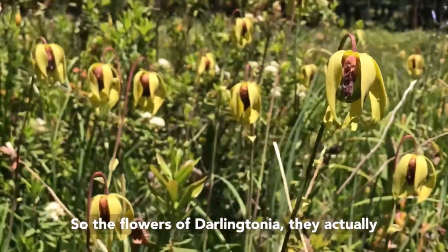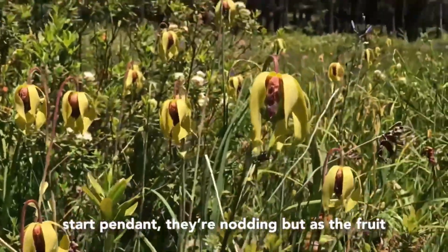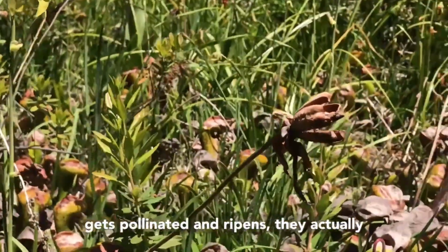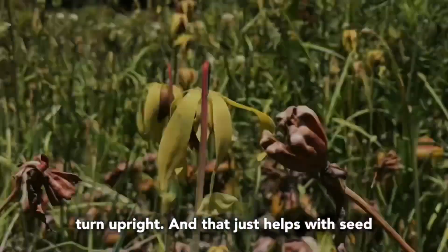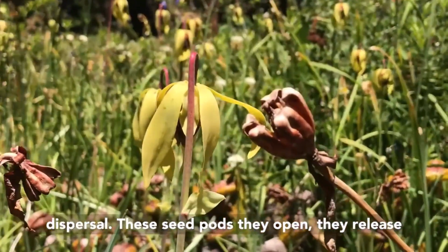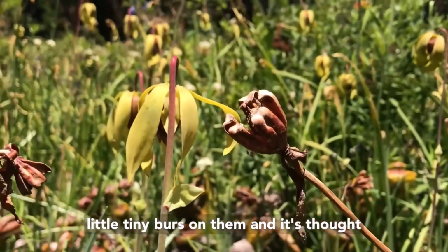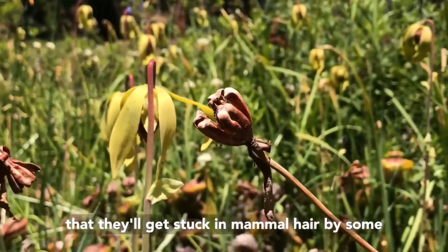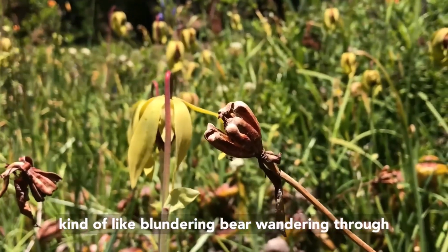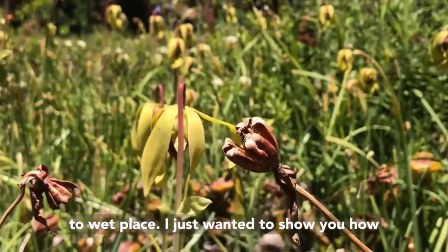So the flowers of Darlingtonia, they actually start pendant, they're nodding. But as the fruit gets pollinated and ripens, they actually turn upright. And that just helps with seed dispersal. These seed pods, they open, they release the seeds, and the seeds actually have these little tiny burrs on them, and it's thought that they'll get stuck in mammal hair by some kind of like blundering bear wandering through here, and that's how they can get from wet place to wet place.